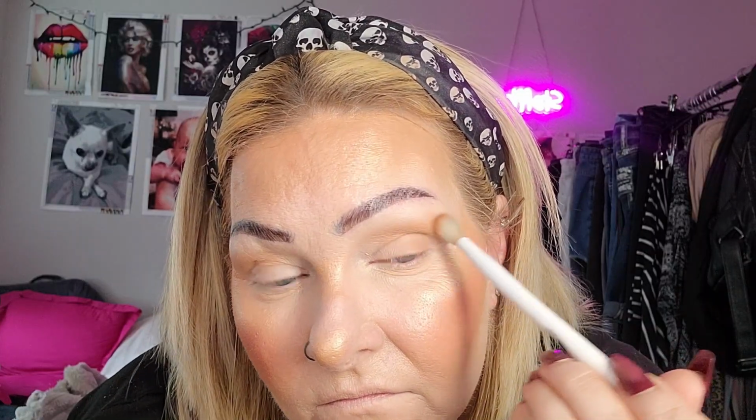Okay, and then I'm going to go into a shade called Lounger, and I'm just basically doing the same thing with this shade. It's just a little bit darker than the first shade.